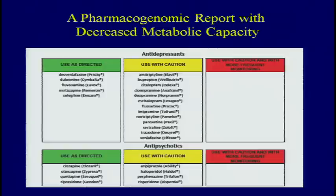And this is a patient that has a very common genotype, not a poor metabolizer, but someone with intermediate metabolism of 2D6 and 2C19. And again, the three categories are use as directed, use with caution, and use with caution and with more frequent monitoring. So these medications can be used regardless of the genotype. But the focus of the clinician should differ based on the genotype. And again, there are many choices for this individual, some probably better than others.